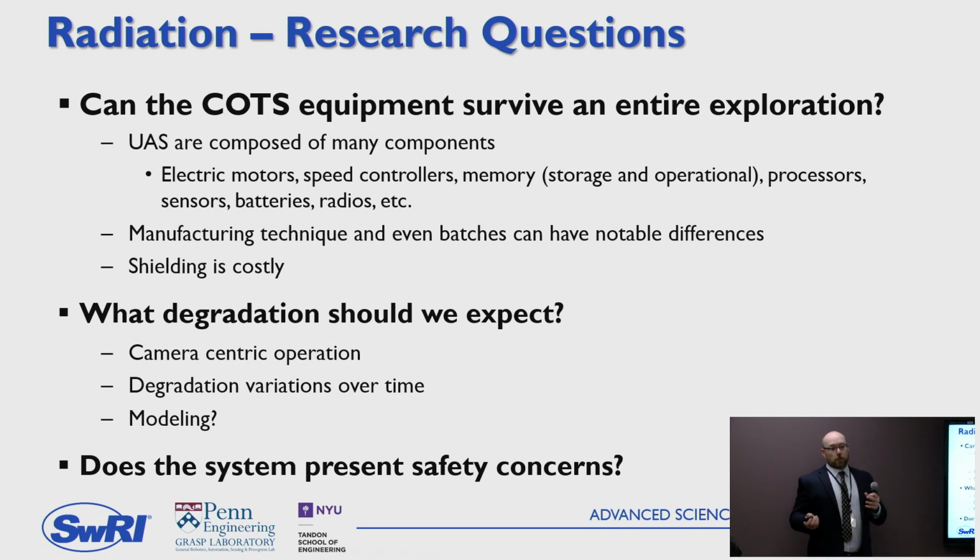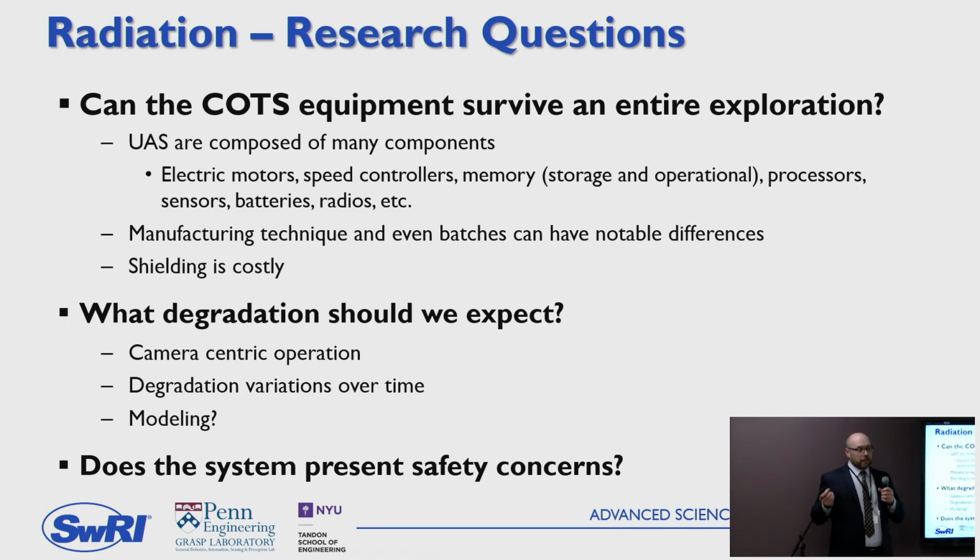The question was, could commercial off-the-shelf equipment survive the environment that we were going to be operating in? Could it survive the radiation? Could it survive rain? All of those things. What degradation would we expect? Radiation causes degradation to your components. Sensors are going to have additional noise caused by the radiation. Can the sensors handle it? Can the autonomy algorithms handle the sensor radiation noise? And then lastly, do we actually present any additional safety concerns?